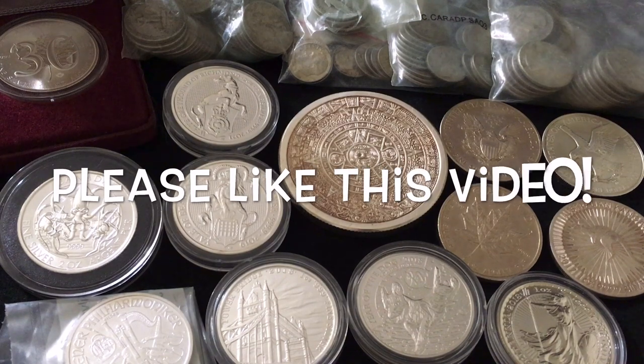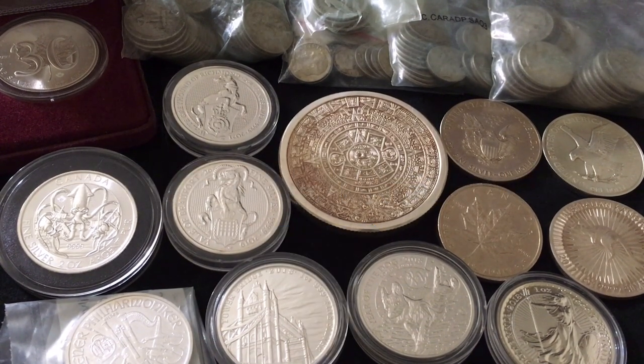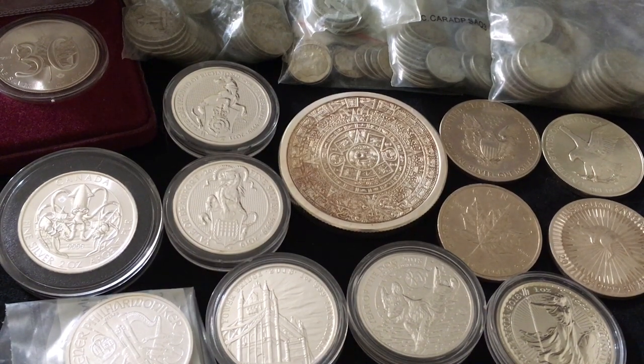I'm always curious. So today I wanted to talk about collectible silver, coins from all over the place, coins from different series, why I'm not necessarily much of a collector. I've never been much of a collector, although at one point in my life I did have a coin collection. We'll get into that momentarily.